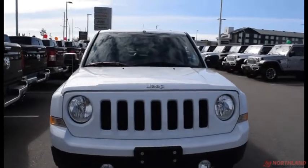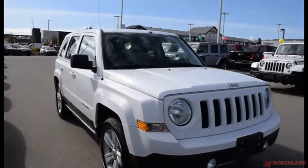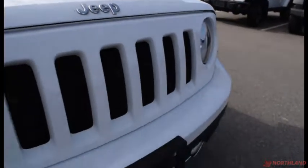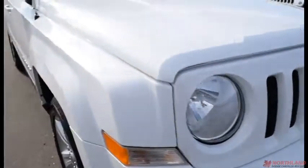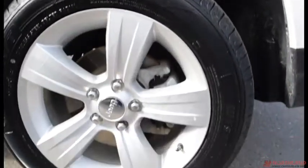Patriot North. Under the hood we have a 2.4-liter i4 engine and a 6-speed automatic transmission. This guy is in bright white. It looks great. You do have your Jeep badging up front there with your halogen headlights and your fog lights just down there. Coming around the side here we do have our tires with our 17-inch rims. They look fantastic. Lots of tread left on them as well.